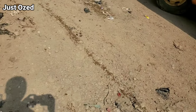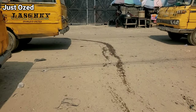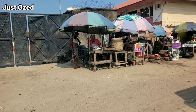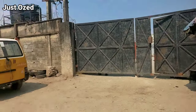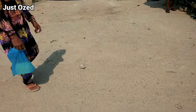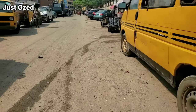This is actually the current condition on one of the major roads leading to the station. As you can see, that gate there is inside the station. I think the state government needs to also put this project into consideration to beautify it. As you can see, there's actually another entrance. These are the major roads leading to the station. This is the current condition of the road. Hope you're seeing what I'm seeing, guys.